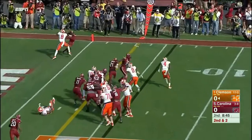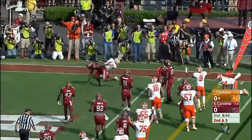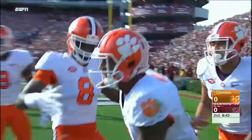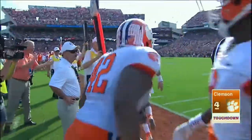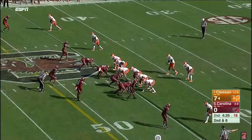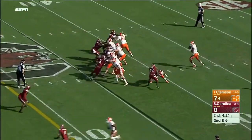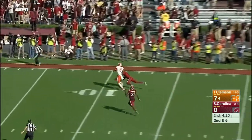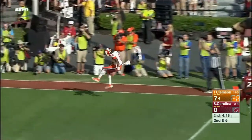Watson loves to run it in this area. He'll do so behind the block from Gallman. He'll get the first down and leap into the end zone. Touchdown, Tigers. Got it going a little bit now. And now the safety Diggs comes in on the blitz, but it's picked up. There's your first deep shot taken by the Tigers, and it's caught. It's Kane. It's six.